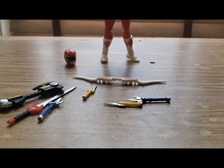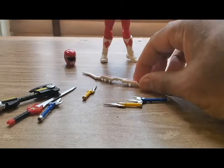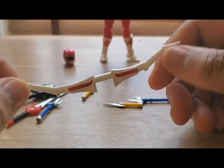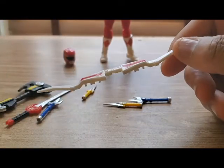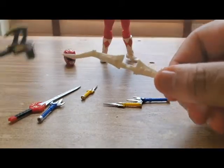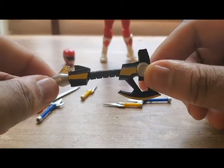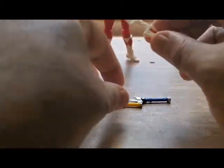Okay, so without further ado, let's put together the Power Blaster. Now, it's a little bit easier if you do it this way. Normally you can do it the standard way of putting the power axe, power bow, power daggers, power lance, power sword. But it's a little unstable if you try to put the bow on and then put the weapons on with it. So, as you can see, have the power axe in its proper configuration. So we're going to start with this first. We're going to put this together.